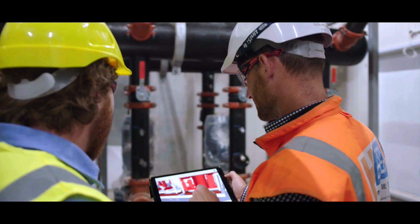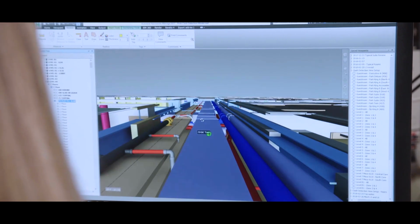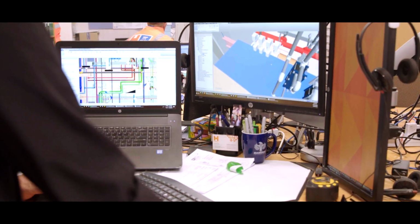Technology is rapidly changing the way the construction industry works. Building information management brings together the latest tools to enable all stakeholders to work collaboratively across the life of the project. On the complex projects that we've been on, BIM has allowed us to complete the design prior to the installation starting.